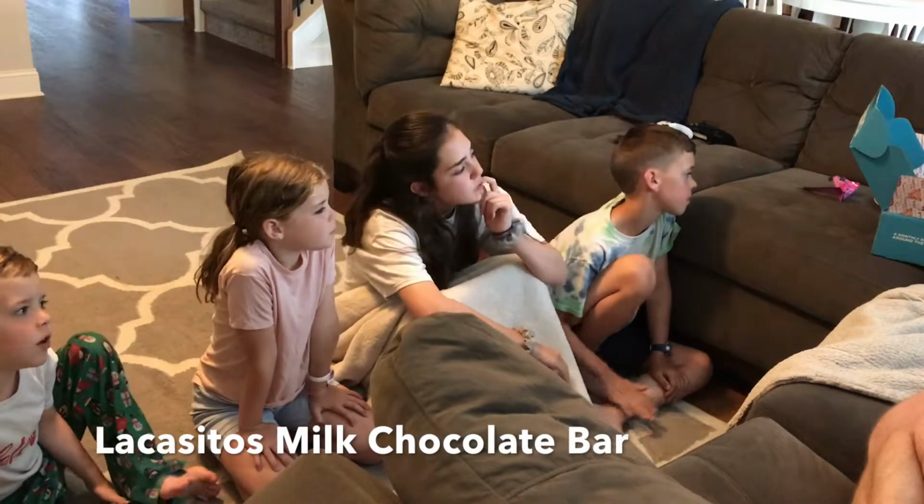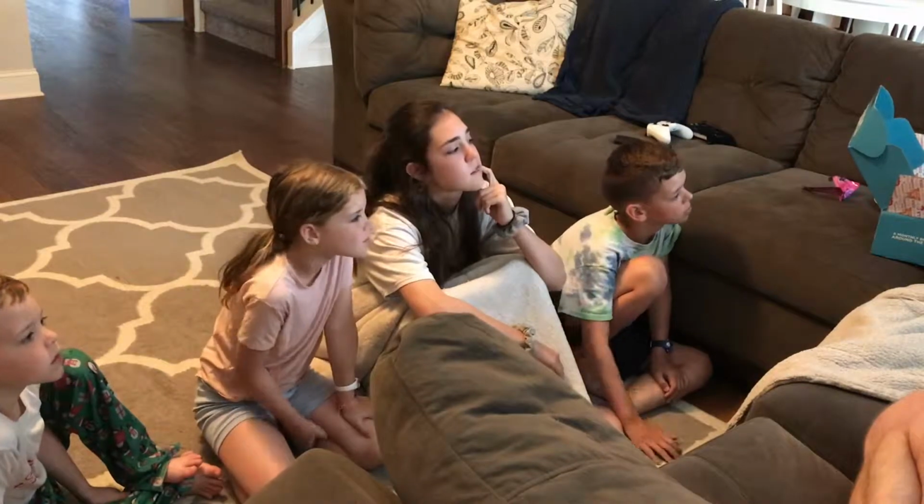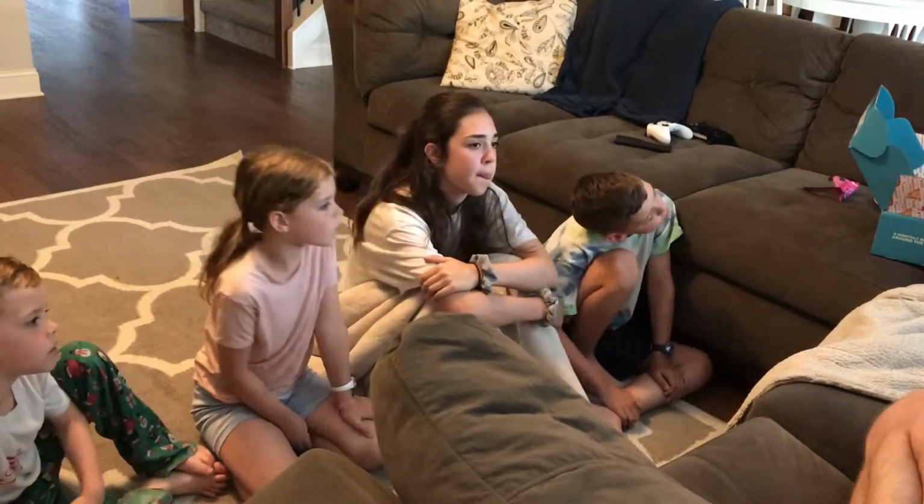Lacasitos. I think we've had something very similar in a different box. It's a milk chocolate bar with candy coated chocolate pieces embedded in each bite. Yeah.